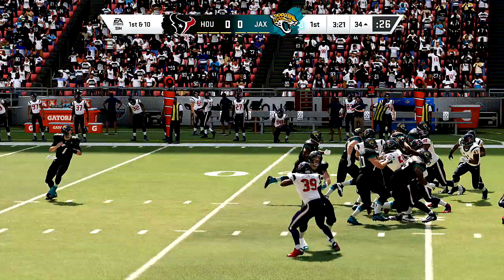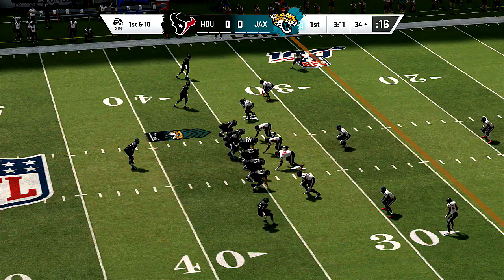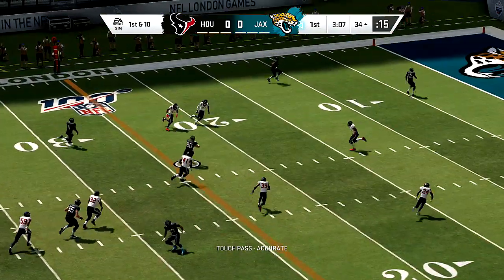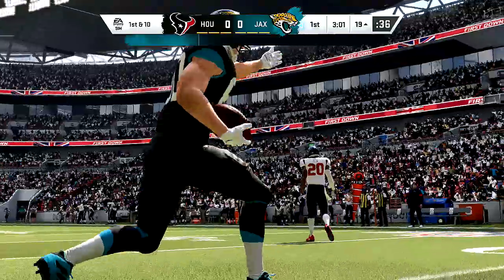Yeah, new set of downs now. Now you're worried about, just as you pointed out, not just giving up three, possibly giving up six. Let's see what they decide to do here because they've got to change up what they have been doing. It hasn't been working. Now Foles. He's got his tight end, O'Shaughnessy. And inside the 20 before he's brought down.